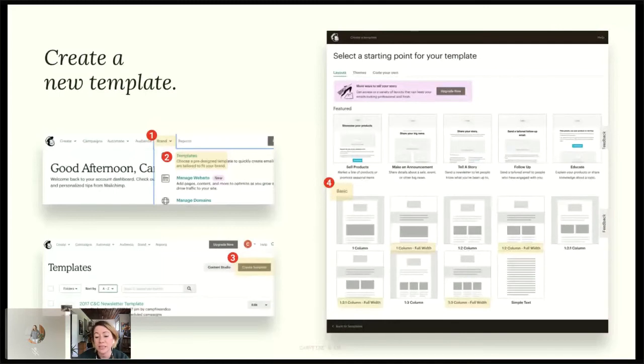If you have a really specific area where you want to use 3 columns in your newsletter, you're going to need to utilize that 1 to 3 column version. But otherwise, with the blocks that they have in the drag and drop builder, you can basically create almost any other type of column setup with the 1 column version.